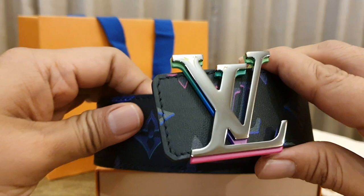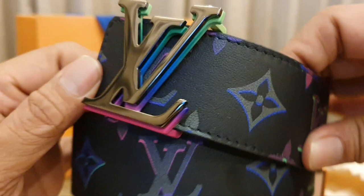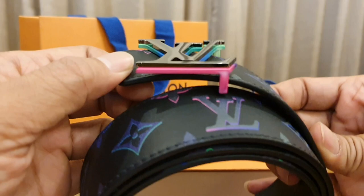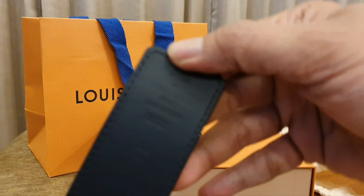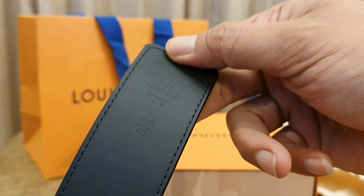You can see there are gradients of colors behind the hardware. This is very nice. You can see the little green there. And a little bit of pink here. And the belt is made in Spain, code number MOM0727. And I always prefer mine to be in size 100.